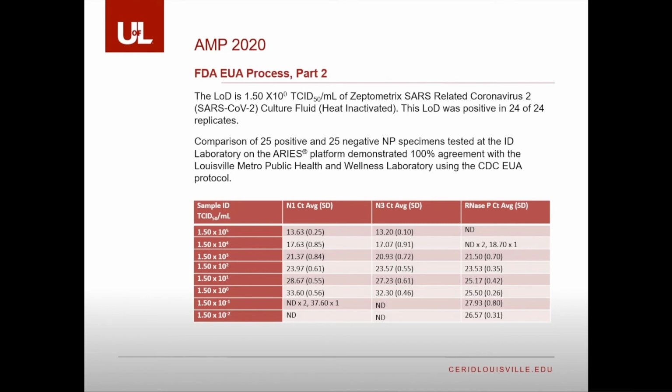And so at this level, we were able to detect all of our replicates, giving us a 33.6 CT value. And by the time we got to 1.5 times 10 to the minus 1 tissue culture infective dose per mL, we could only detect it usually 1 out of 3 times for our replicates. So we stuck with 1.5 times 10 to the 0 TCID50 per mL as our set limit of detection. And the CT values were pretty similar for both targets, and the RNase-P internal control was very stable for us.